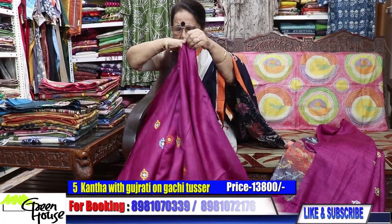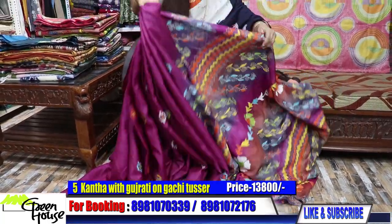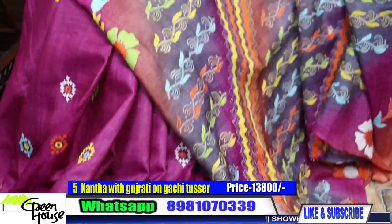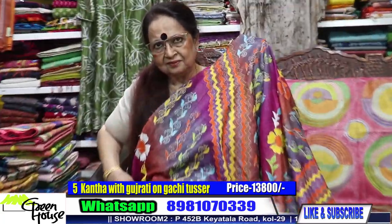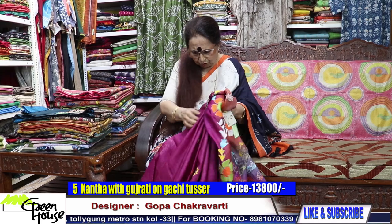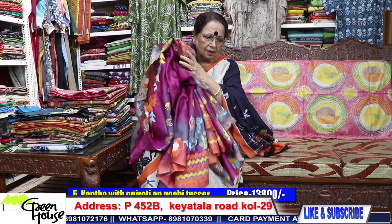এটা দেখাই একটু, look at this. This is the saree with those Gujarati motifs, and this is the saree, and the front portion it covers, it will be like this. The saree is actually, it looks like this. And the saree costs 13,800 dear, 13,800. Tosher cost, the cost of the sari goes up for that.